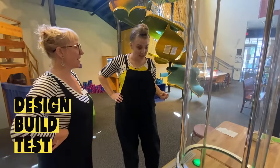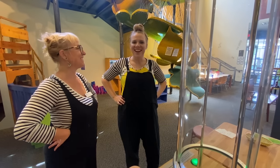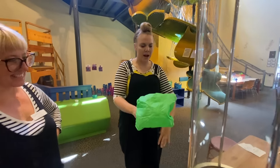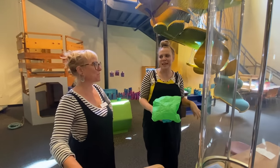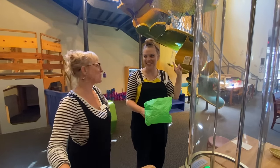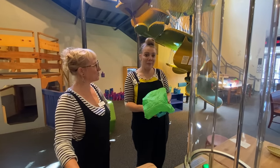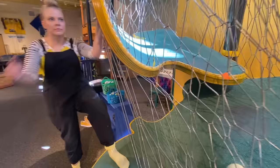We tested and redesigned, rebuilt, and victory. We got it. Cool. Speaking of things going up, I was wondering if it would be time to maybe climb up to the second floor. I think that's a great idea. And instead of taking the stairs, friend, do you want to go with me a super fun way instead?